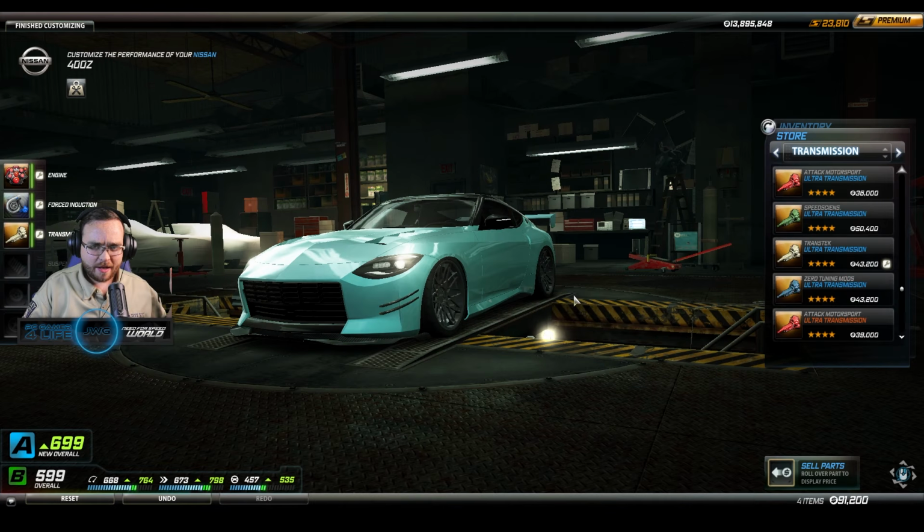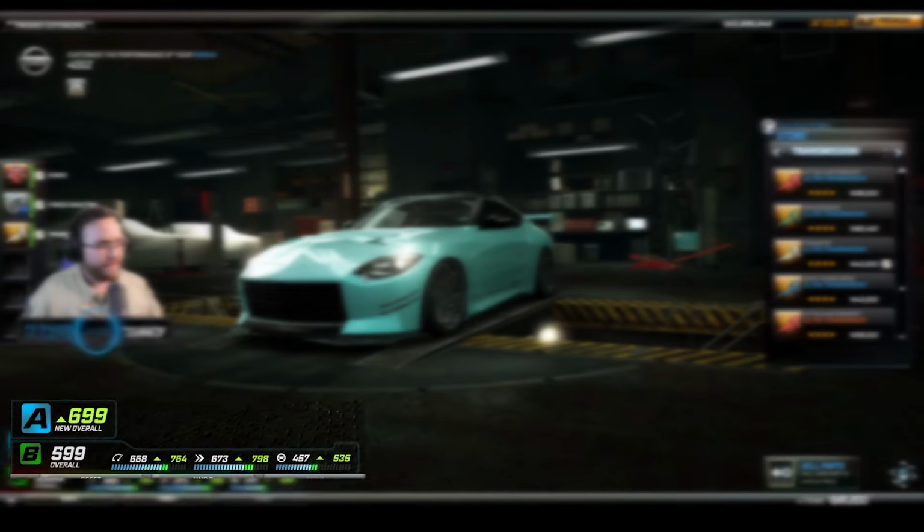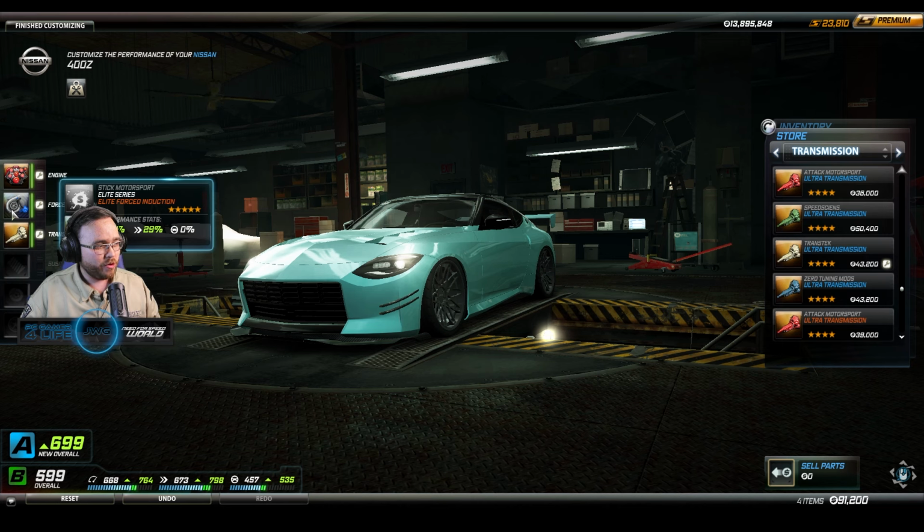All right, now we're at the top of A-Class. We got an overall of 699, top speed of 764, acceleration of 798, and handling of 535. The parts I added were stock, motorsport, and elite series, forced induction, transmission, ultra series, ultra transmission. It's got 13.13.7. It's a more balanced part.